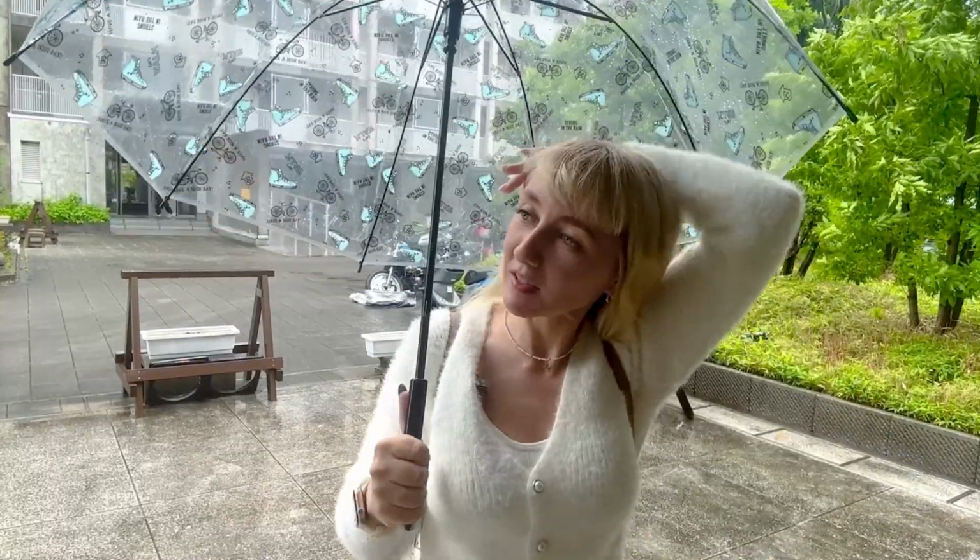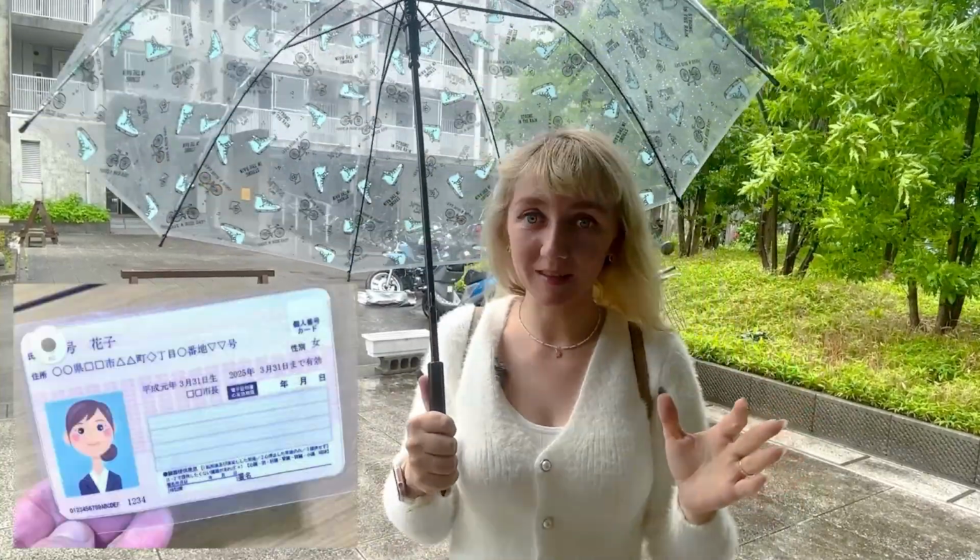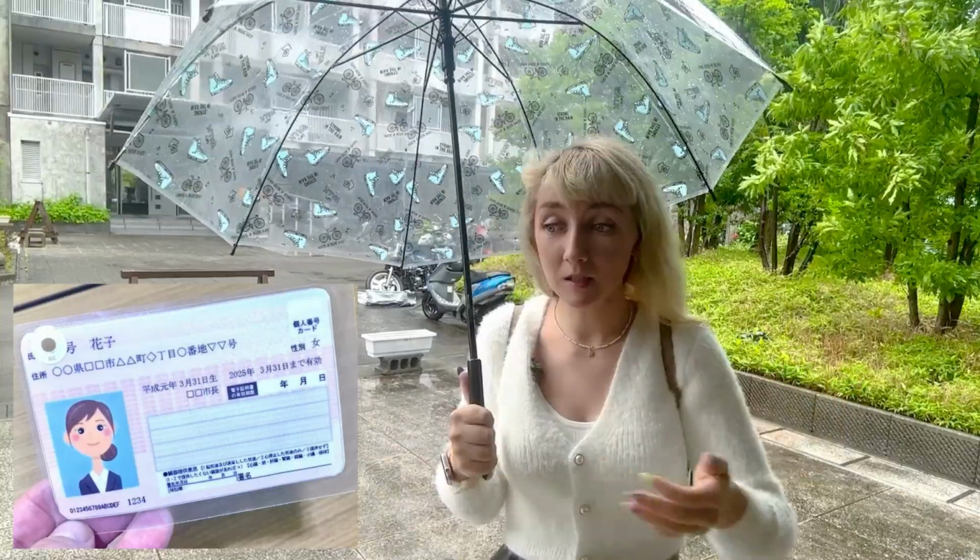Everyone knows that combini is a very cool convenience store and has a lot of necessities for life. Also there you can make a photocopy, print something, and order a certificate. For example, I needed a family status certificate the other day, and of course I thought I had to go to City Hall to get it. But no, they told me that you can get it at combini. There's a special machine where you scan your My Number card, which is analogous to a tax number, order a certificate, and get it. So it's very cool that there are such convenience stores where you can do absolutely everything.